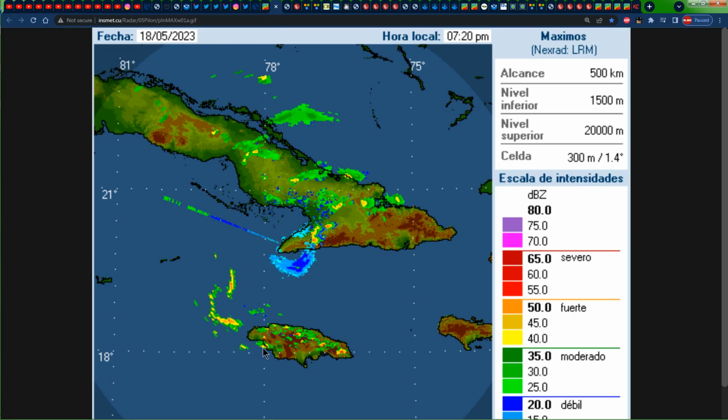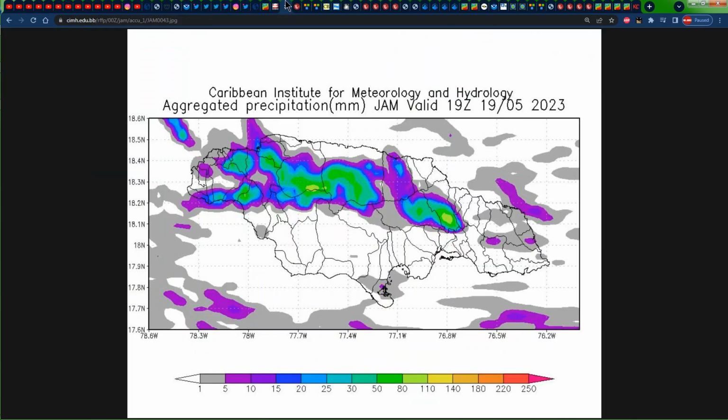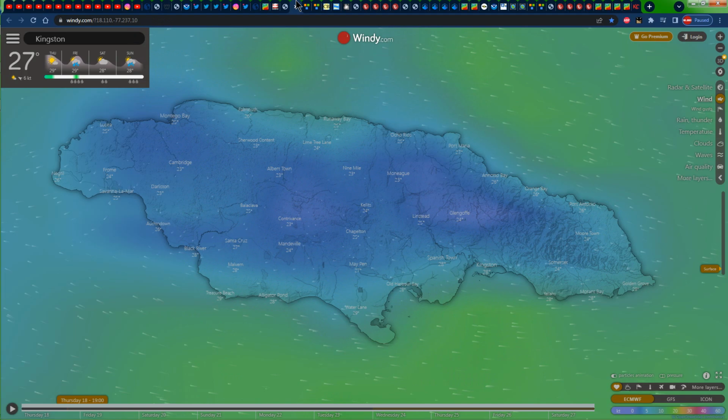Maybe some spotty showers still across sections of western St. Elizabeth and southern Westmoreland as well. And if we take a look at the Caribbean Institute for Meteorology and Hydrology's accumulated precipitation for the past 24 hours, we do indeed see that we had that rainfall across especially northern Jamaica in the afternoon.